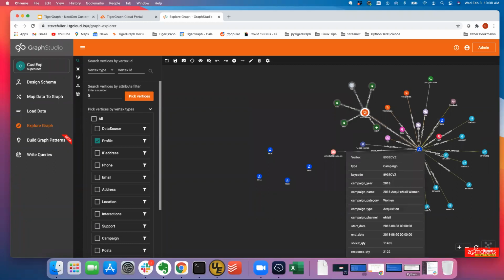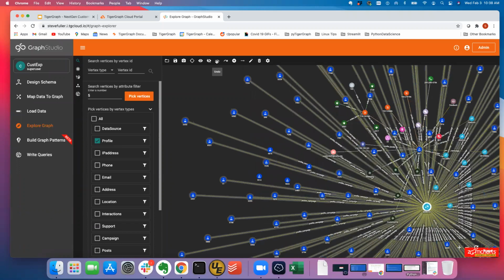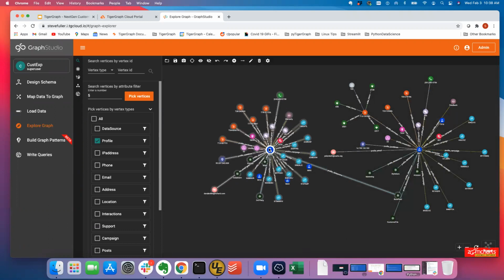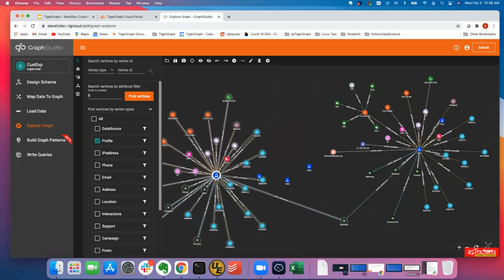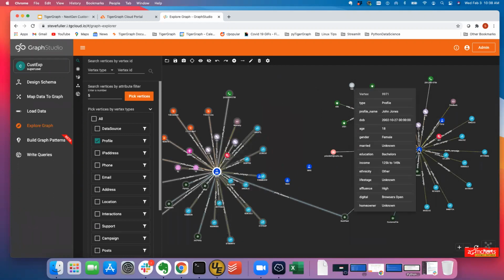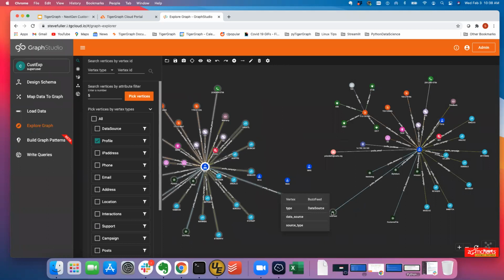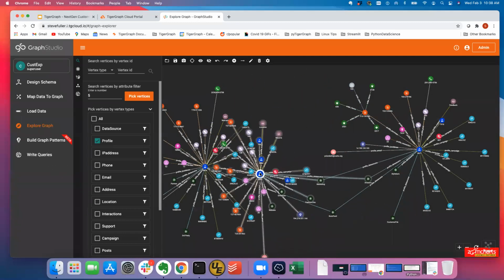I can hop into their campaign, and when I do this, I'll see the other people that were part of that campaign. This is what we affectionately know as graph traversal. The cool part about graph traversal is as I traverse this graph database, I see connections show up. So this person, Sean Kirby, and this person, John Jones, are connected because they came from the same BuzzFeed data source. I can look at another person, and now I have a 360-degree view of this, and they have a couple of different connections because they both have been marketed from more than one place, but they also have made some kind of interaction on Amazon.